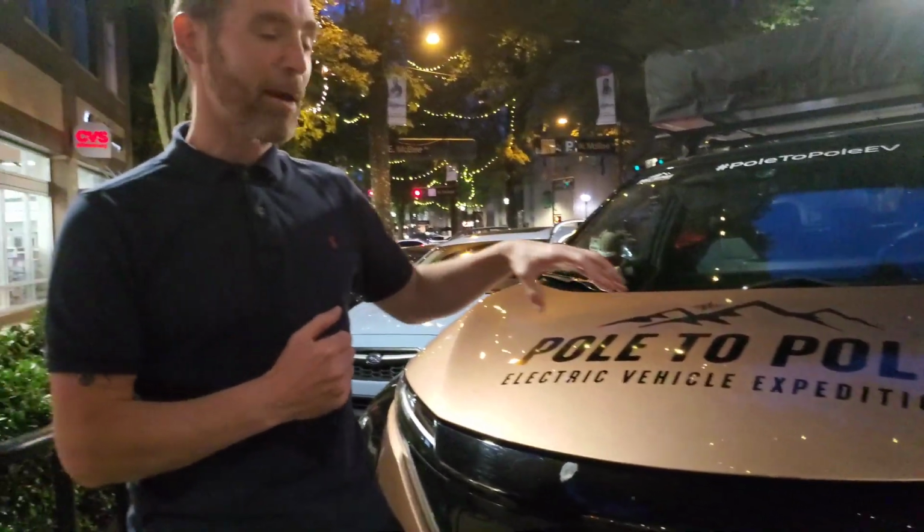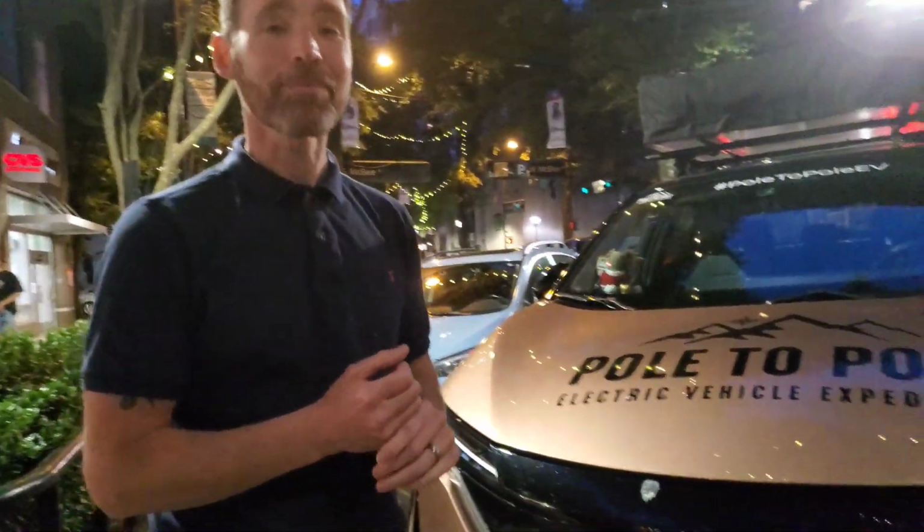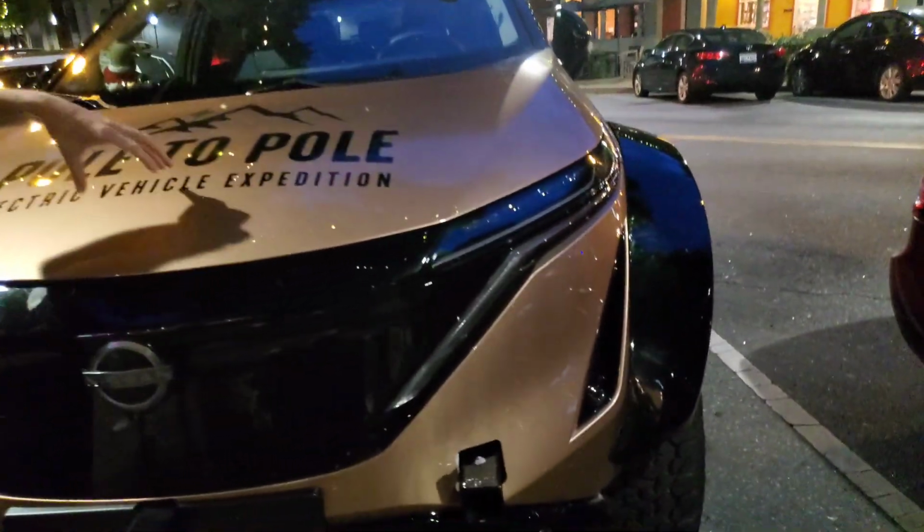So they did this in about 3 months. 3 months of work. And it normally takes about a year for a combustion vehicle. Takes about a year for a combustion vehicle, and they only did it in 3 months? 3 months, and this is the first ever electric vehicle modified to be an expedition car.